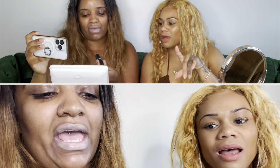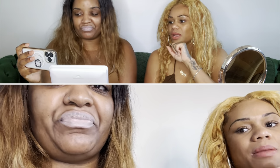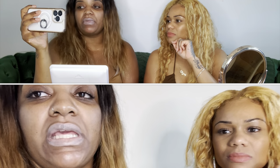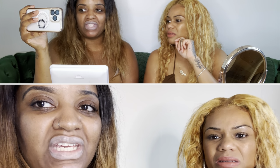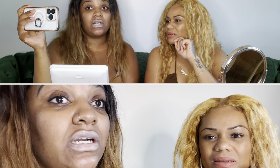So yeah, this is M.A.C. Bare Bling. Ain't nothing bling about it, unless you're going to ombre it with something. Maybe put that in the middle, not the whole lip. It just doesn't go well with my complexion. I wouldn't wear it either. Yeah, look at it. No. This looks like my lips are ashy as fuck. That's what it looks like.